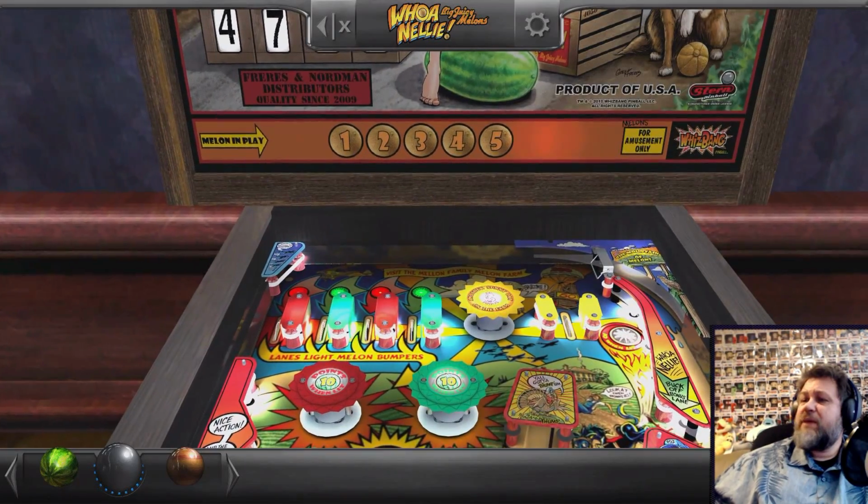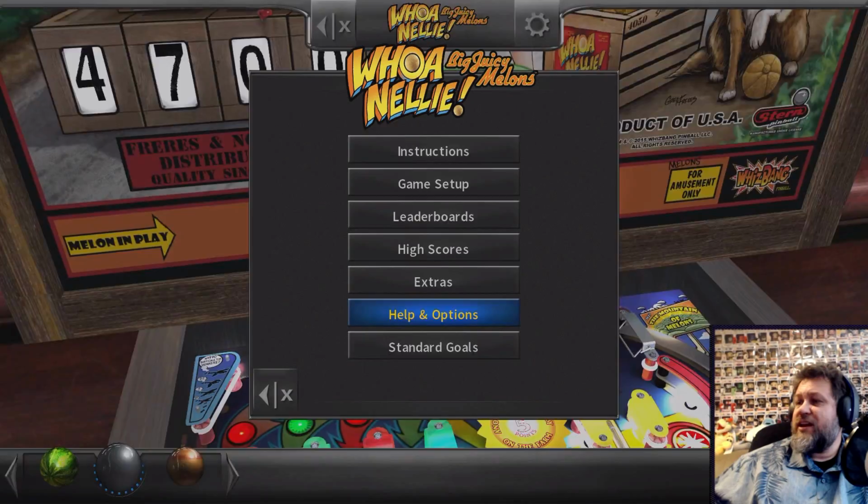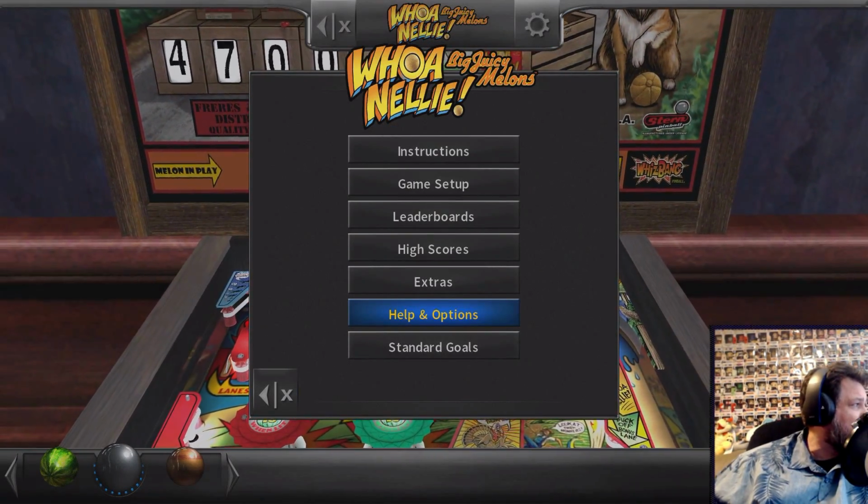And you know what? It'd be really nice if we could look around this table and see that stuff, but I already know that I can't. Why can't I look around the table?